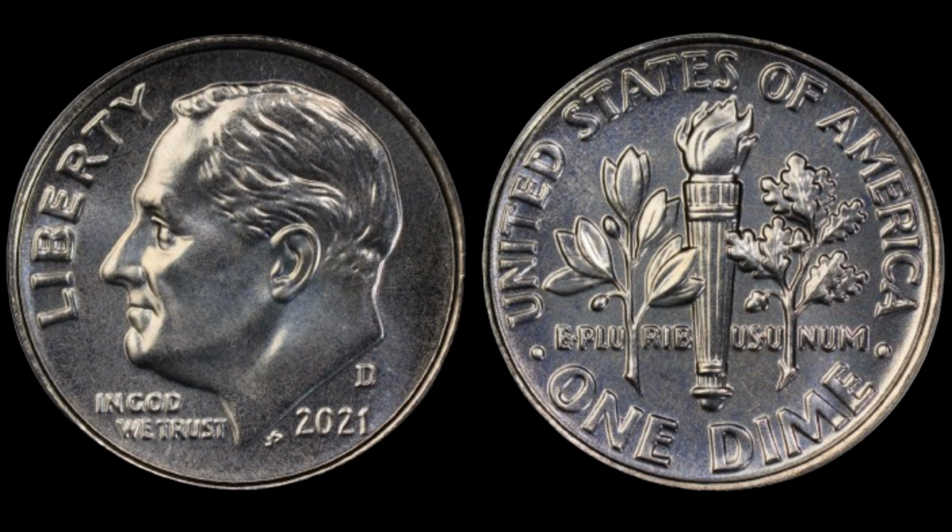Today, we have something truly special to discuss, a tiny but powerful symbol of liberty from the United States of America. We're talking about the 2021 D. Mercury one dime coin. So, grab your magnifying glass and join me on this journey as we unveil the value and worth of this remarkable coin. Here it is, the 2021 D Mercury 1 dime coin.